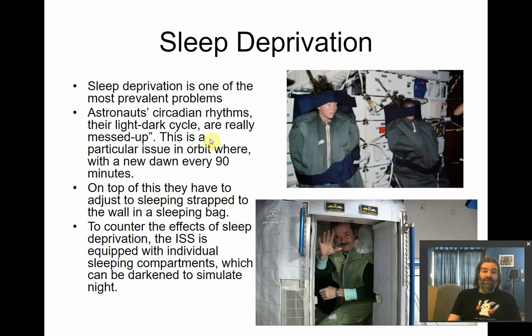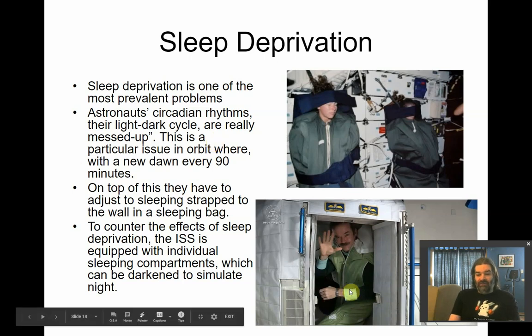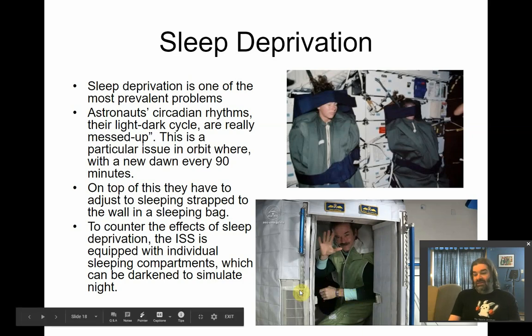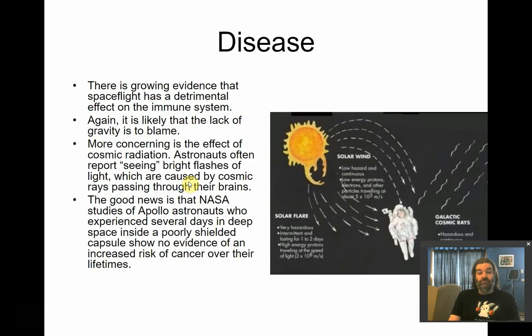Sleeping in space is tricky because you don't have your normal circadian rhythm, especially if you're in orbit where you're getting a new day every 90 minutes. So the light-dark cycle doesn't work for you. And you have to get used to sleeping without lying down. We're used to lying down and relaxing. You basically have to strap yourself in so you don't float about the cabin when you're asleep. So what we've discovered on the ISS is you actually have these little sleep ports, these little sleep compartments where it will automatically lower and raise the light so that you can simulate a night effect. And even then, it's kind of hard to get used to sleeping on the ISS.